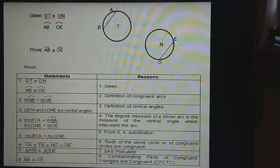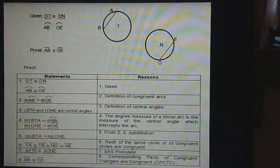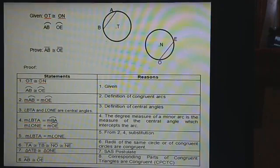Doon sa number 6, kung mapapansin nyo, parang kagaya din kanina doon sa part 1, nakabuo ulit tayo ng triangle nung nag-draw kayo ng tig-dalawang radii doon sa circle T at saka sa circle N. So, ano yung triangle na nabuo? Statement number 7, we have triangle ATB congruent to triangle ONE. Ngayon, ang reason natin, hindi SSS, ang ginamit nating reason is SAS postulate, side, angle, side.